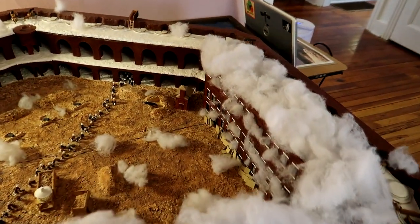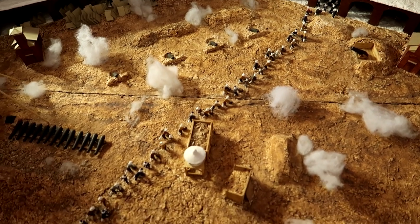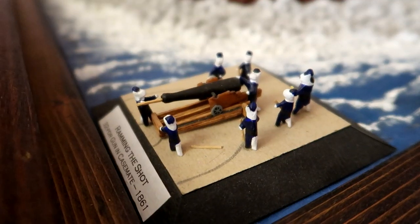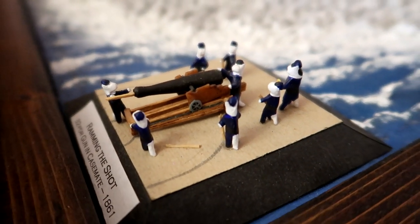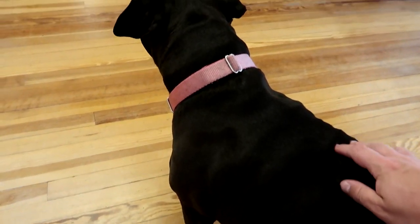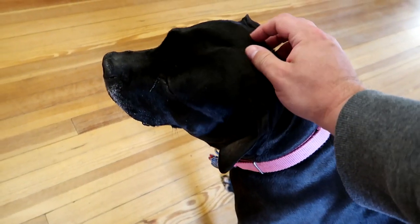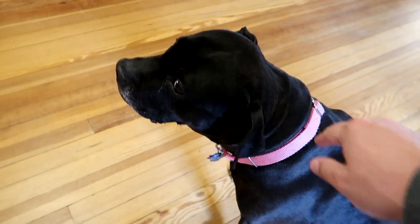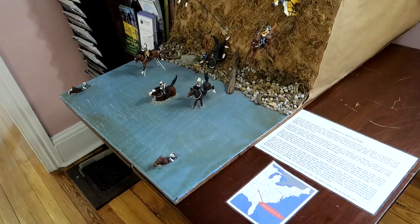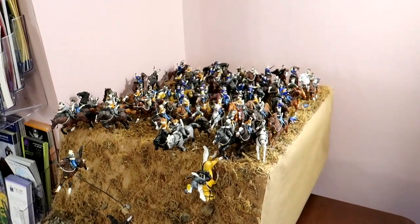You can see all the smoke arising there, little tiny cats marching through there. See the little cats manning the cannon there, their tiny little tails. And even though the models are all cats, a friendly dog here as well. Hey!